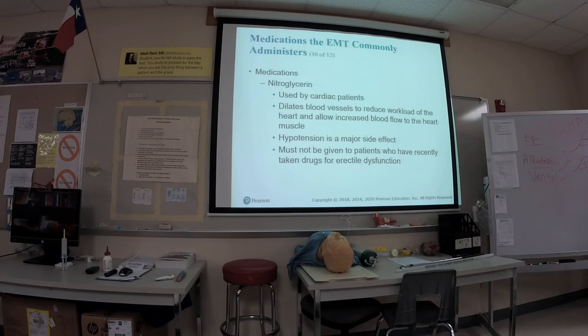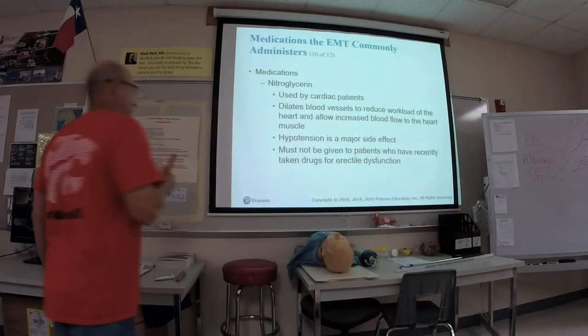So within 24 to 48 hours after taking that medication, they can't have nitrates of any form. The commercial tells you this, by the way, it causes an unsafe drop in blood pressure. It's called a rebound hypotension, and they can't get their blood pressure back up. They have a really hard time, or the providers have a really hard time getting their blood pressure back up. Okay. Anyway, everybody good with that?